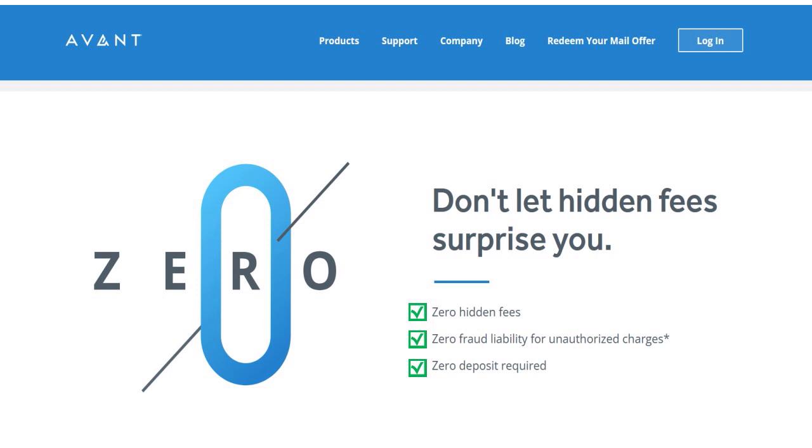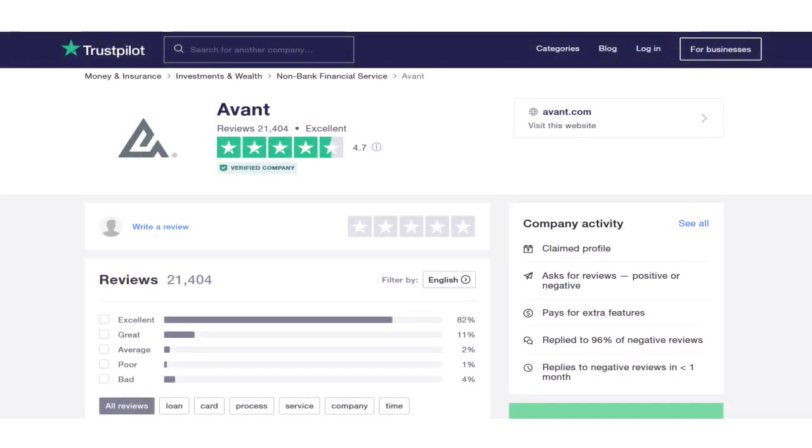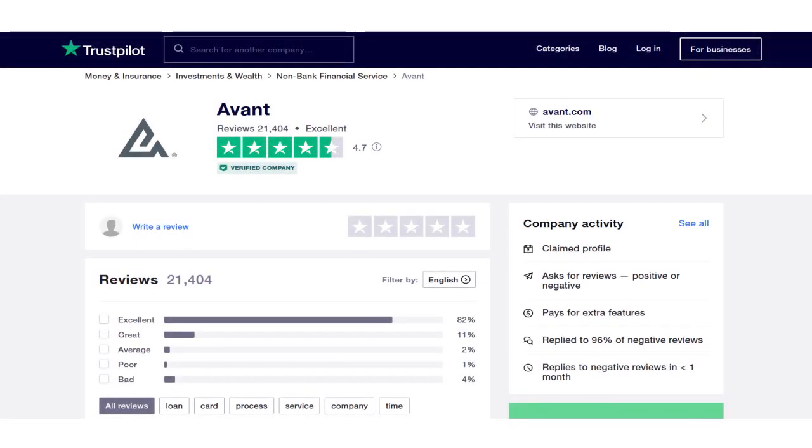In terms of Avant reviews, if you go on a website like Trustpilot, for example, Avant has received a consolidated score of 4.7 out of 5 from more than 21,000 reviewers. So overall, this is a great product. Obviously, most of these reviews relate to the Avant loans. However, the credit card also talks to the same crowd. So they have excellent customer service also. Fantastic.